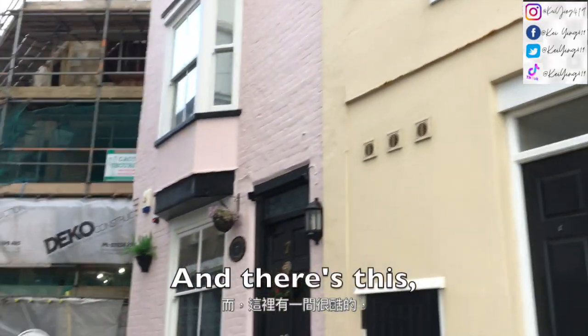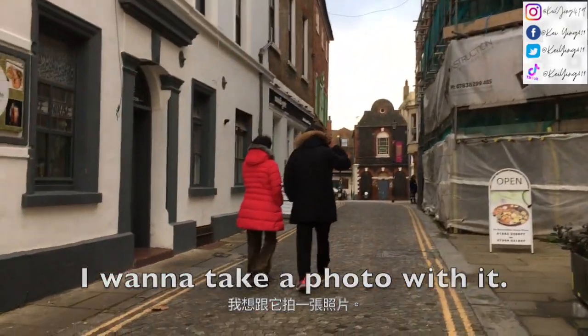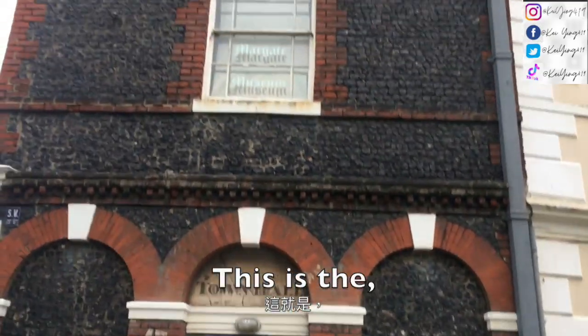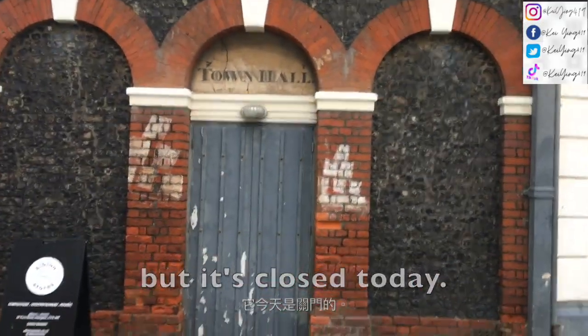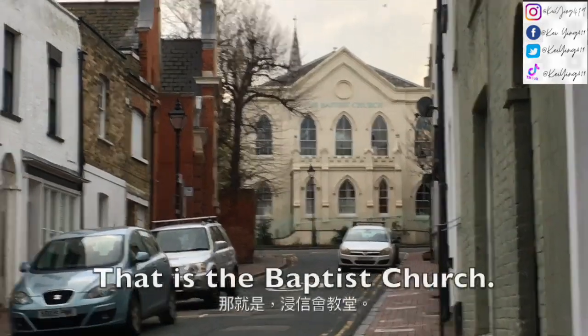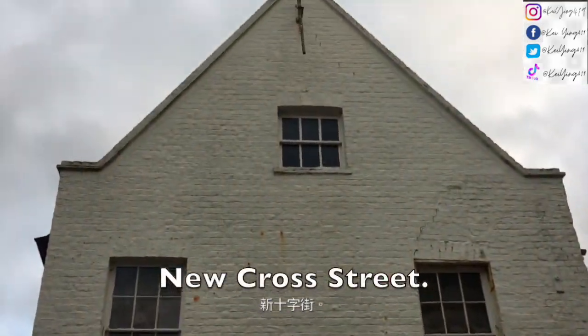We are now on Duke Street, and there's this cool little chapel there. I want to take a photo of it. This is the Margate Museum. It's not a chapel, but it's closed today. There's a Margate bookshop here. That is the Baptist Church, and then this is New Cross Street.